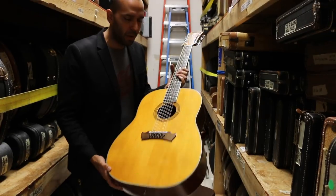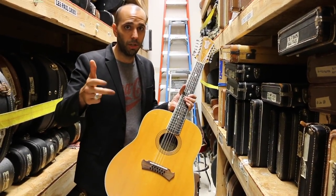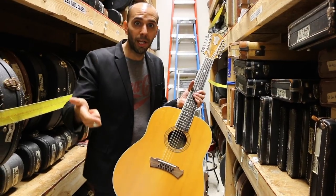Let's go over some of the guys who had Zemaitis guitars. We've got Jimi Hendrix, George Harrison, Keith Richards, Ronnie Wood, Ronnie Lane, Gary Granger, Marc Bolan.